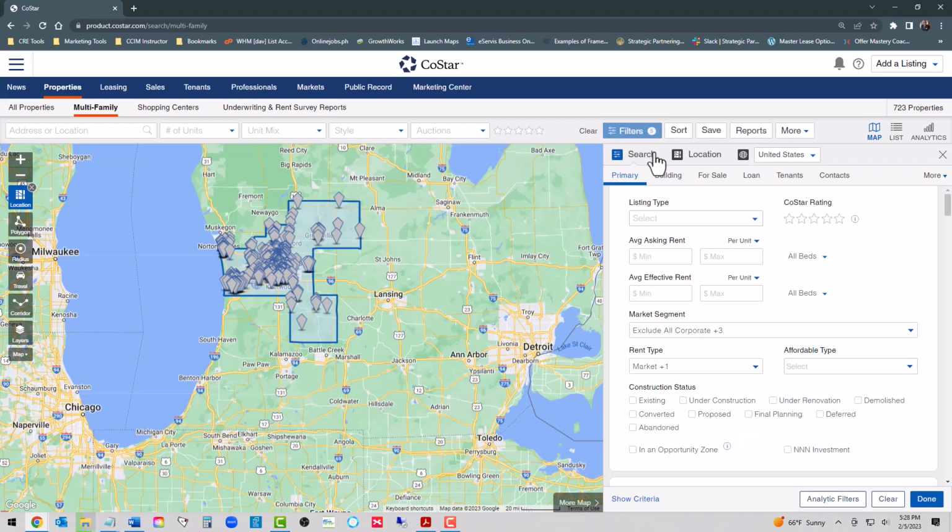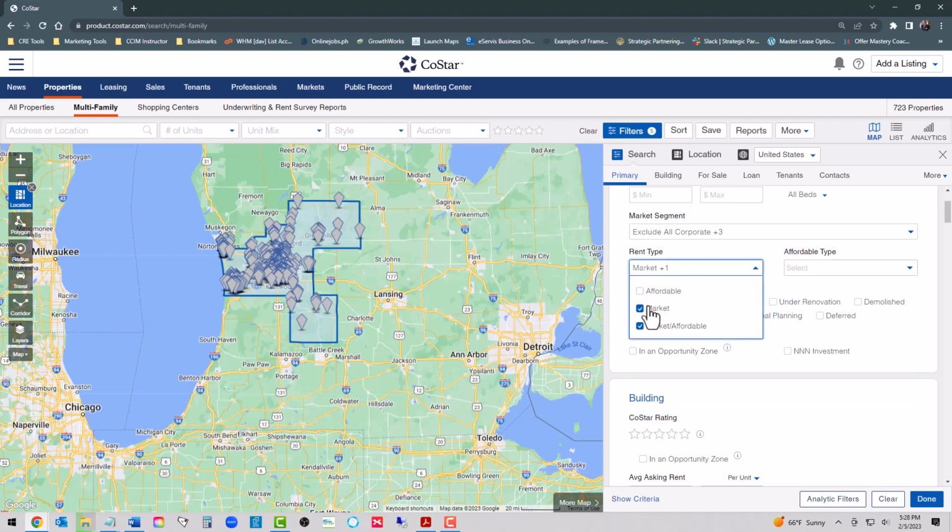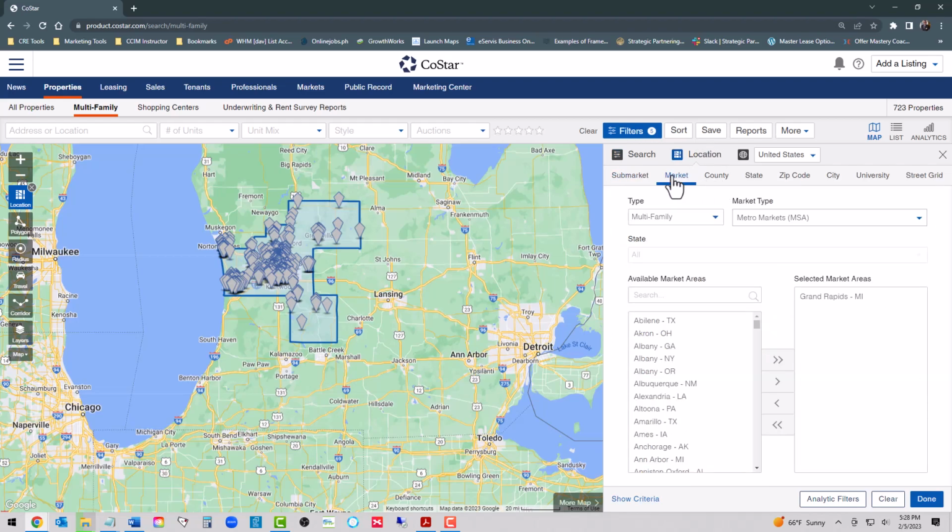When we look at what we're excluding, as usual, we are excluding all corporate, all military, all senior, and excluding all vacation. We are only including market and market affordable, so we are only looking at conventional apartments. If we go to location, we can see that we are in market, metro statistical area, Grand Rapids, Michigan. So let's go take a look and see what the analytics tells us for all three asset classes, Class A, Class B, and Class C.